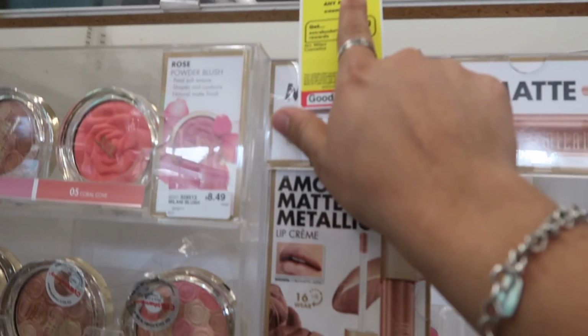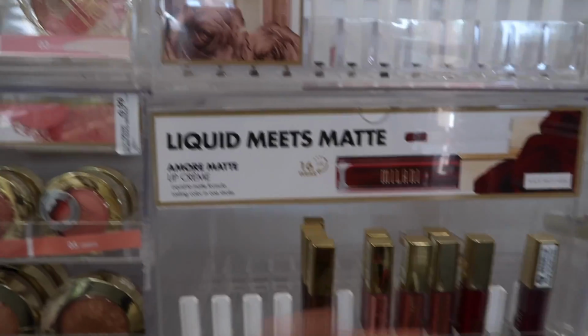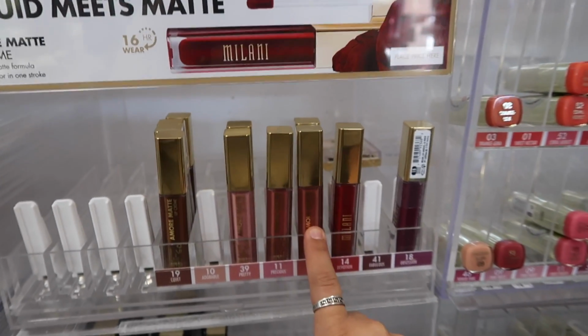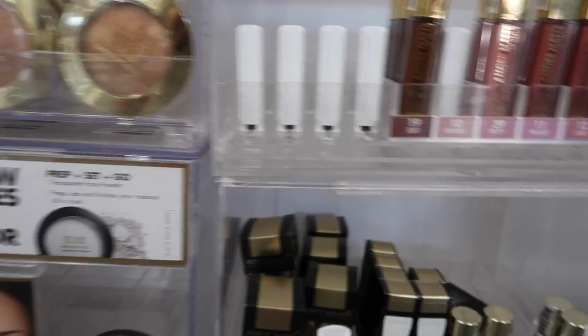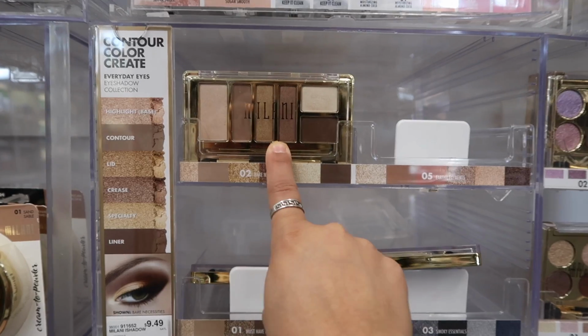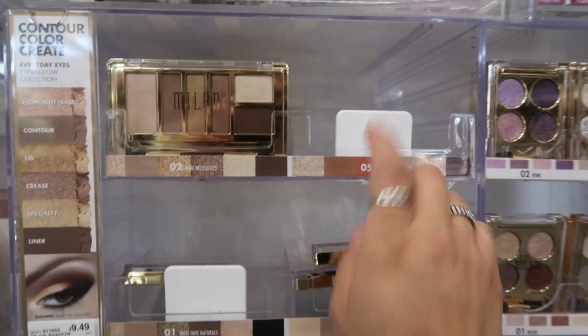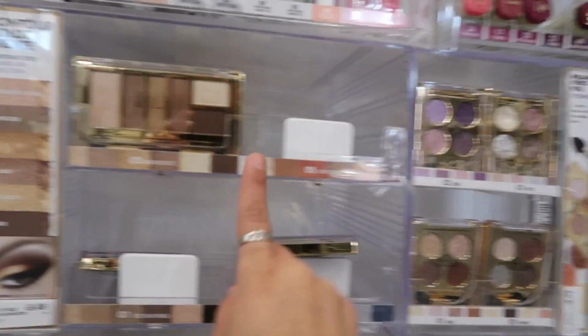So for Milani, they have the spend $10, you get $3 Extra Buck rewards. And this one is honestly the best deal so far. I've heard that these are really good. So you can probably come try these out and you'll get $3 back if you spend $10. And I used to have this one. Well, not this one, this one, Earthy Elements. And I love this palette so much. These I've tried and I don't think that they work that good. But this one right here, they are great, great, great.